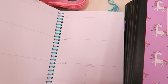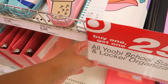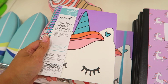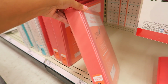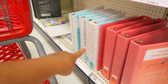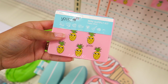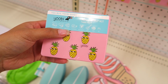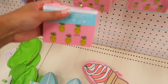Ooh, look at that little planner. Now, how cute is that? How much are you? $6.99? That's not bad. It's not thick or anything, but it's good for a year. That's pretty nice. These colors are everything. That pink is really nice, and the purple. And then they have that one with some little symbols and stuff on it. It's a little mini supply kit. It has a hole puncher, a stapler, staple remover, tape dispenser, pencil sharpener, scissors, staples, and tape. Hmm. It's a neat little set.